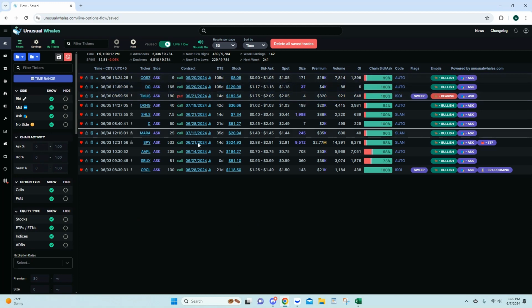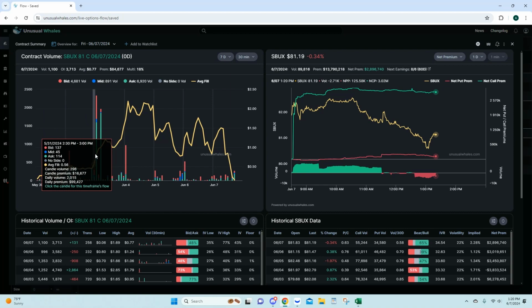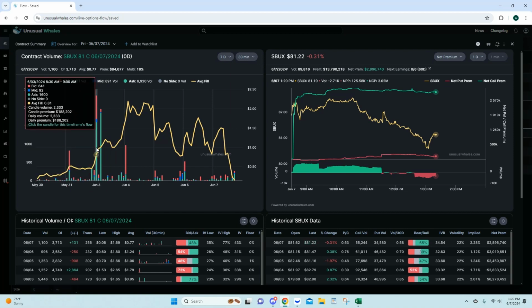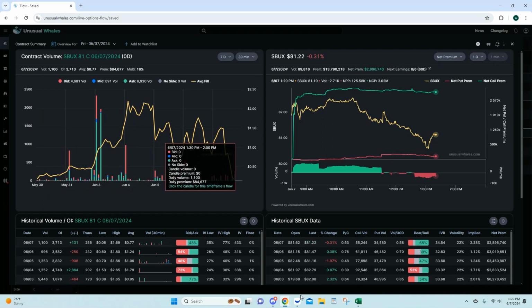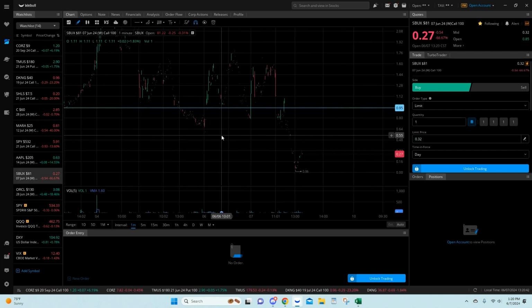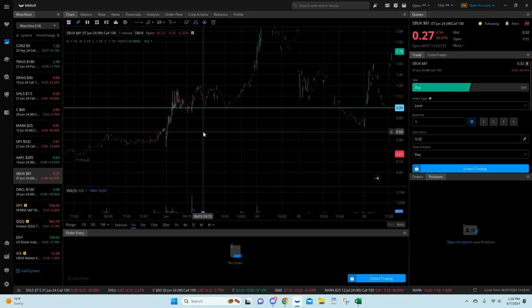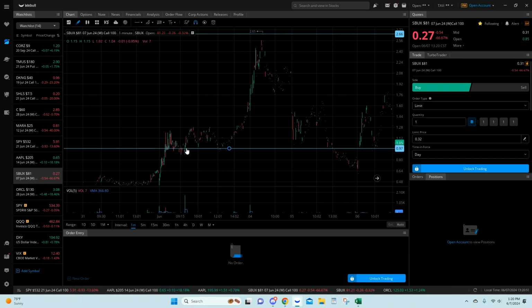And looking at SBUX here, here is our whale on 6/3 entering at right here, we'll say 1. These actually did spike to 219 same day. So let me pull up the chart here. So 6/3, here's our whale right here. You can see their candle. So 99 was their entry.